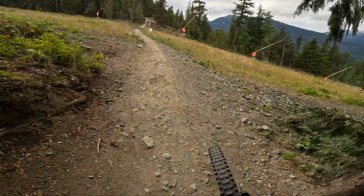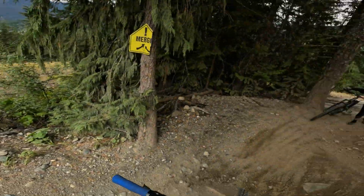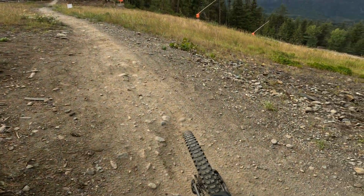We rode Lower Whistler downhill at this point, but I forgot to hit record on the GoPro. If you watched our last video, you'd have gotten a chance to see us ride it.